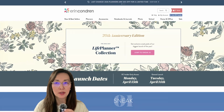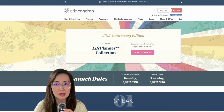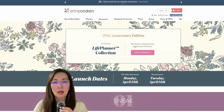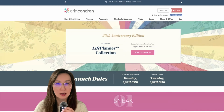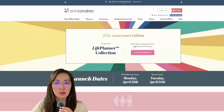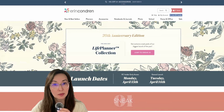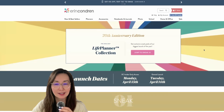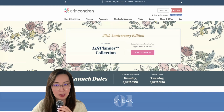But as we know, there's three designs. We have Legacy, which is beautiful colors we see here. There's also Toile, which is a beautiful design, very French country inspired, and the Minimal, which is just wonderful, plain and simple, very clean designs. So we are going to jump right ahead to sneak peek number two.